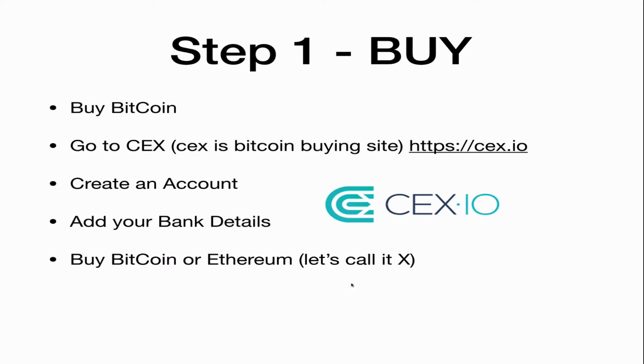So let us call that amount that you bought as X. So you bought X amount of Bitcoin or X amount of Ethereum. Now we will learn about exchanging that X into IOTA. Remember, when you buy Bitcoin, you don't have to buy one Bitcoin. You can also buy 0.00001 Bitcoin, or you can also buy 0.0001 of Ethereum.